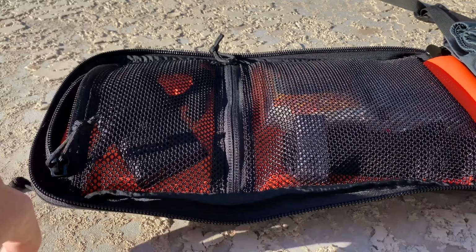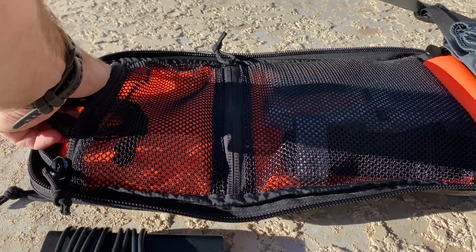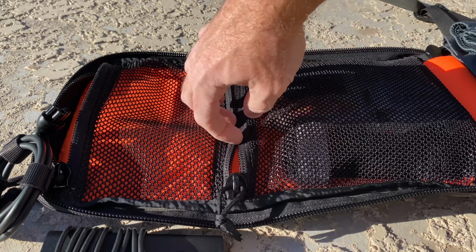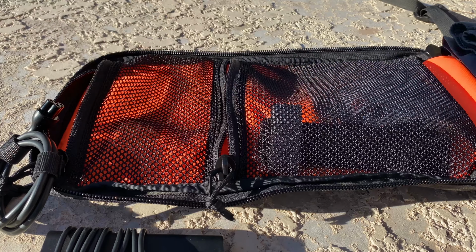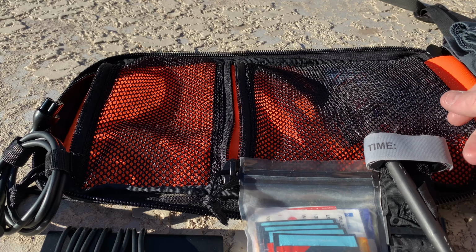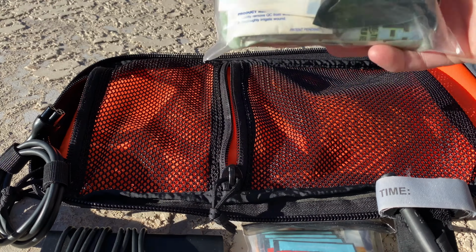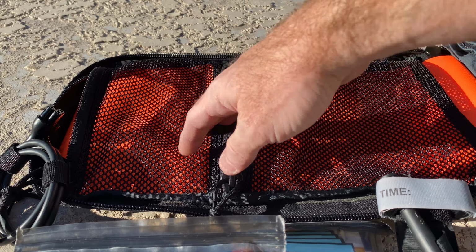First, up at the top, this is where I have my laptop charger and cord. In this zipper pocket is where I keep all my medical stuff. If you've seen any of my other videos, you've seen this kit together. So basically I have a small boo-boo kit in a Loksak, a CAT tourniquet Gen 7, and lastly my trauma kit, which is also in a Loksak. And so those all fit really nicely up here in the mesh pockets.